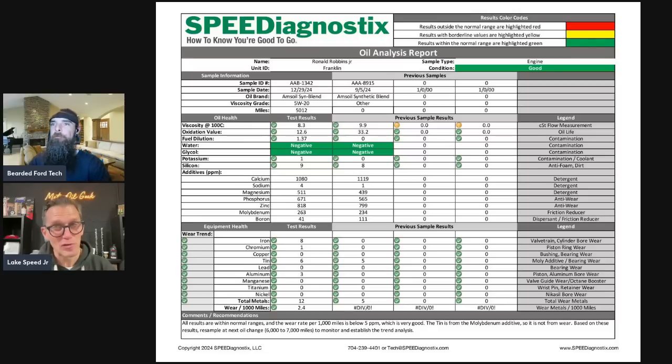I saw some fill for life ATF the other day. It was bad. It was only like 70,000 miles, and it was horrible. Filled for life, right? You know what that means? If you read the fine print, it's filled for the lifetime of the warranty. It's not lifetime fluid. There is no lifetime fluids. No such thing. That's a sales tactic. No doubt about it.